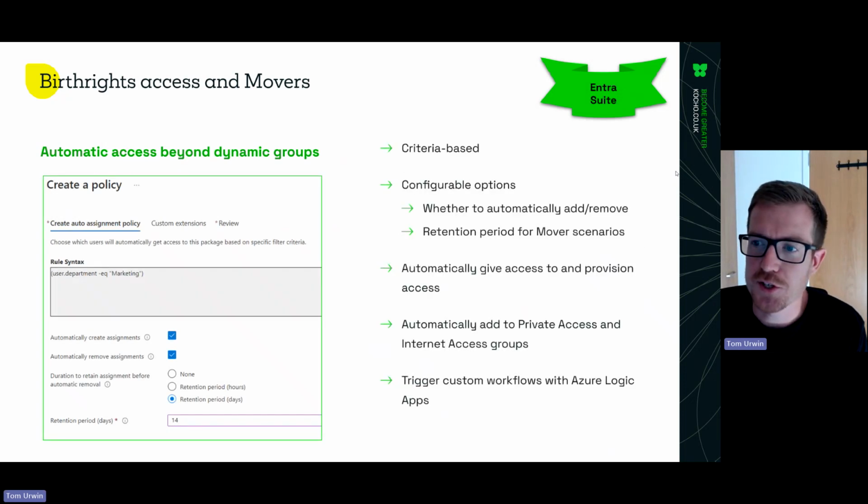But whether we're looking at guest users, external users, or internal users, we want to have some kind of birthrights process in place. So this is automatic access ready for their first day based on criteria in their profiles. We have HR provisioning in place. We see that they're from the marketing team, and the marketing team should have this list of applications from day one. So like an access package, we can group all of those things together. But what's different here is it's automatically assigned, more like a dynamic group. So using the same rule syntax and same criteria options, we can give access to an access package automatically, obviously skipping the approval flow because it's birthrights access.